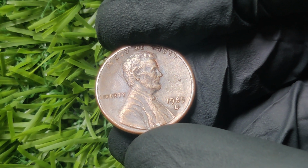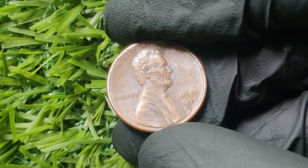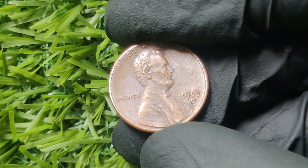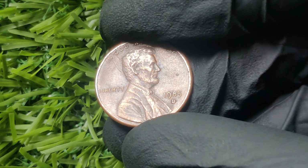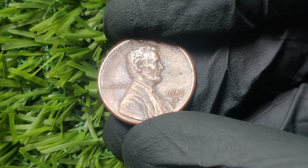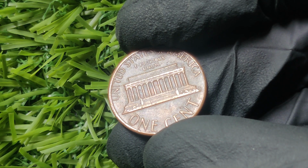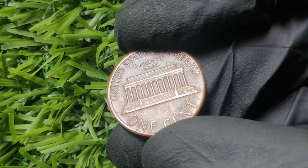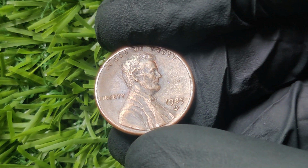Have you ever held onto a penny and wondered, could this tiny coin really be worth anything? Well, I'm about to reveal something that will blow your mind. Imagine finding a rare coin, one that could make you a millionaire overnight. Sounds too good to be true, right? But wait, before you think it's just a wild fantasy, let me show you something that could change everything.